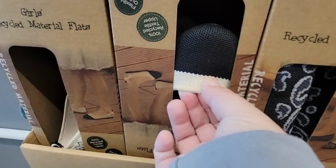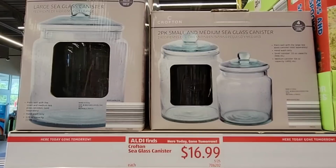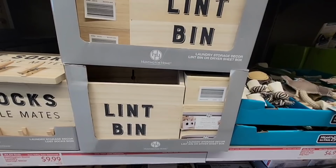If you want an extra pair of shoes in the car that are comfortable, that is a good price. $16.99 for, oh, the canisters. I like these canisters. Lost socks. Seeking soulmates. That's cute. $9.99. It's so funny because we actually haven't had a problem with the lost socks. Not yet. I'll watch tomorrow. I'll have a bunch. I won't find mates.